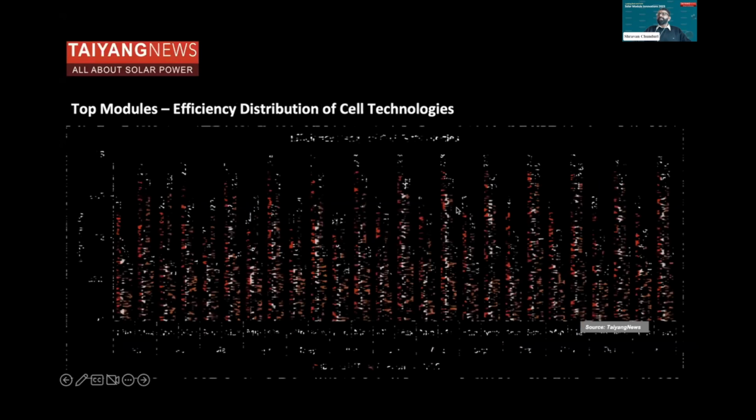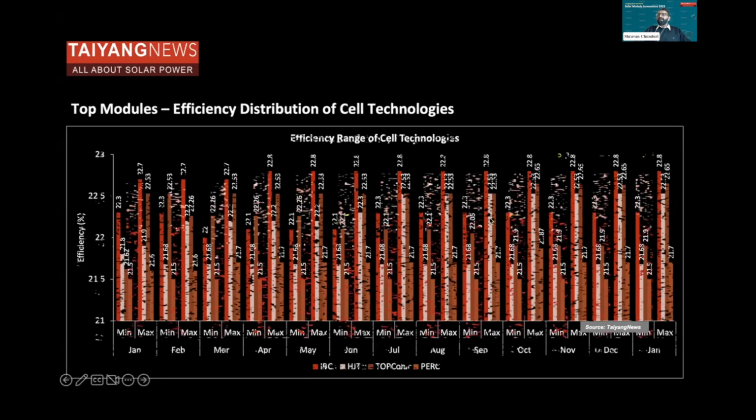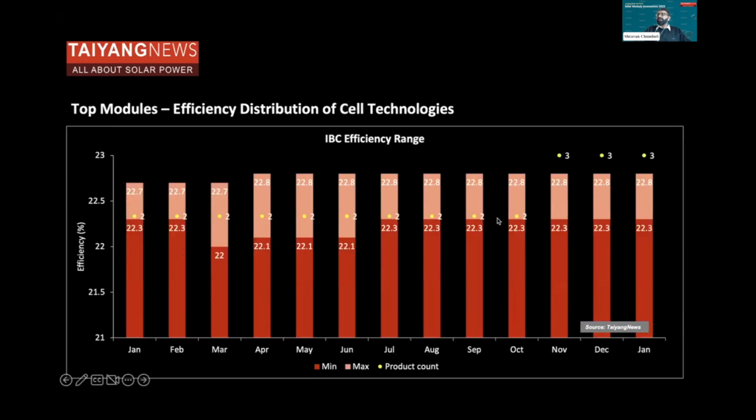So this is the efficiency distribution of different cell technologies on a monthly basis. Again, breaking down to each cell technology level gives more clarity. For IBC, it was mainly Maxeon and LG, as I mentioned in the previous slide. For the first 2 months, it was 22.7 and 22.3 here. And then SPIC entered with a somewhat lower efficiency level at 22%.